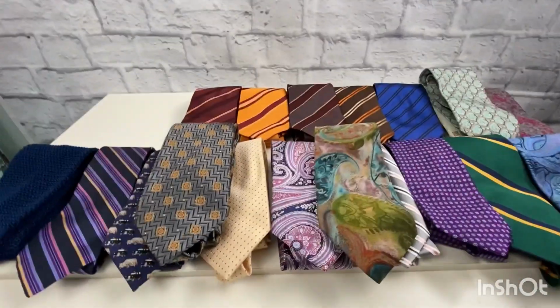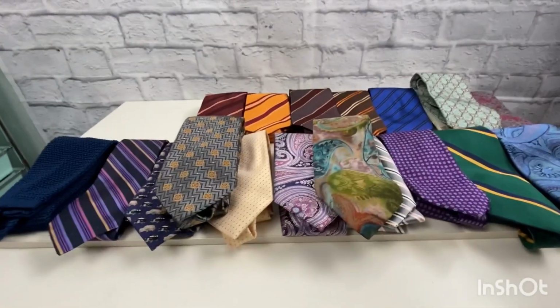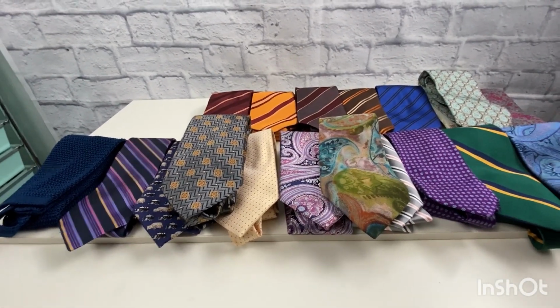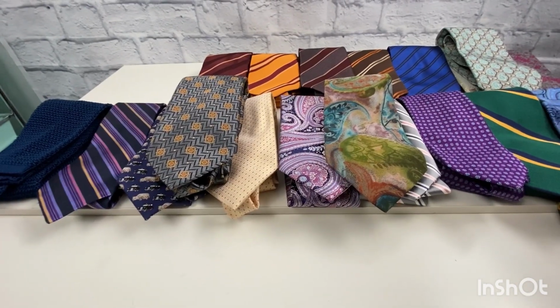All right, we're going over some ties here and what to look for. Ties are long selling things, so are belts for the most part. You may sit on a tie for a year finding the right buyer, maybe longer.